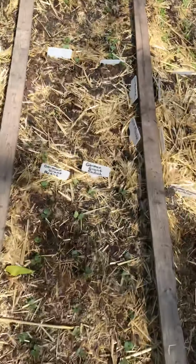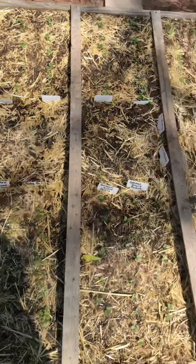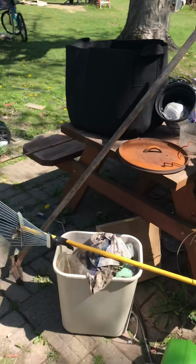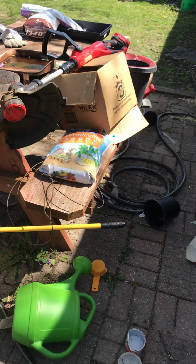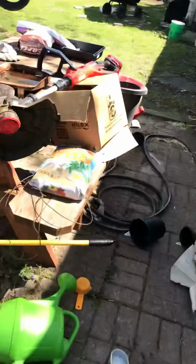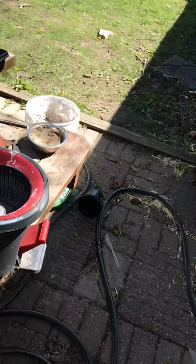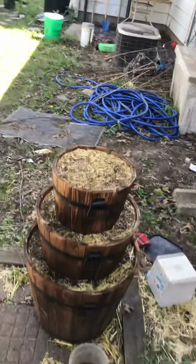Of course, my radishes are doing great. Lettuces seem fine. So this is the junk. That black bag isn't, but most of this is. Look at this. All this stuff. Trash. It's crazy.